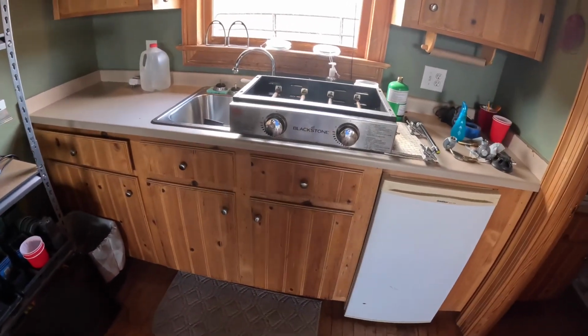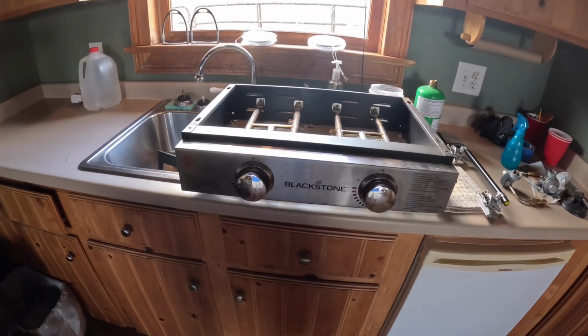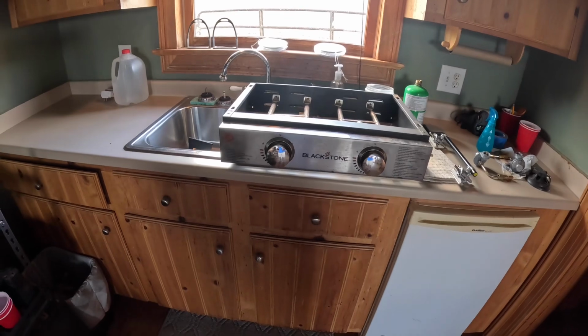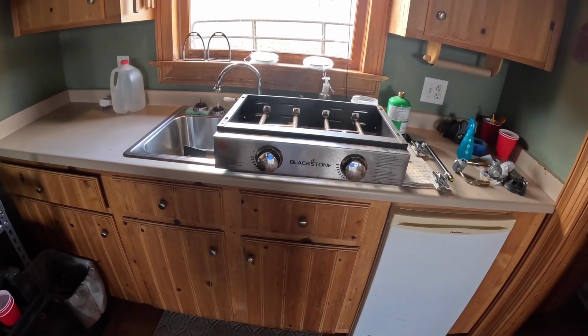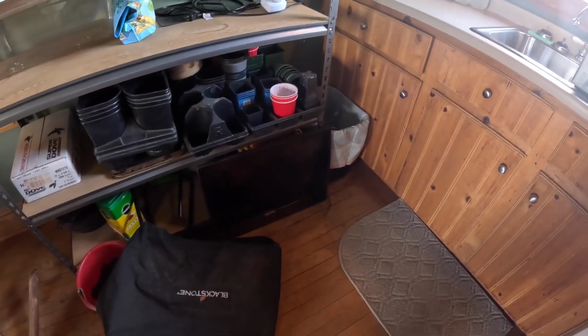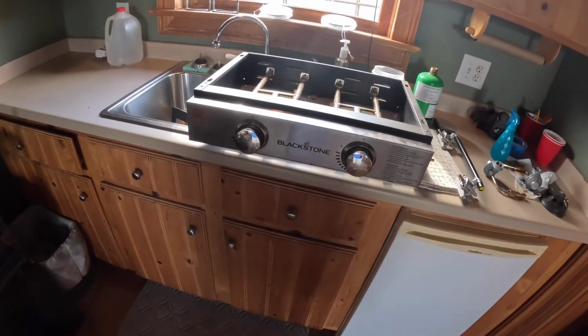What I have here is a little Blackstone 22-inch grill that I keep out there on the side porch where I've got my Traeger grill and all. And I've been having trouble with it. You see there's the grill top to it right there, the grill part. But it got where I was having trouble with it.